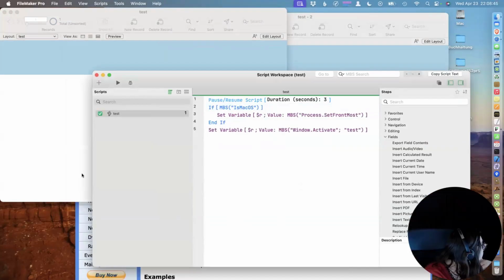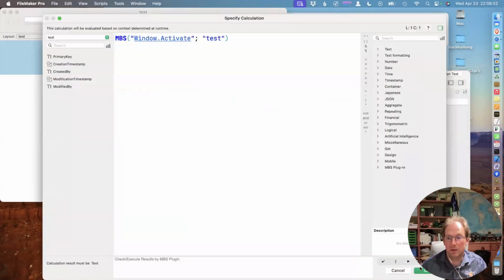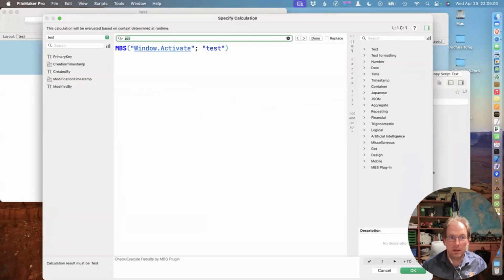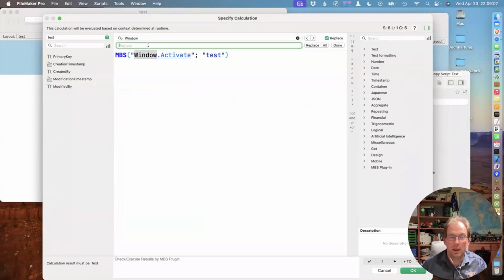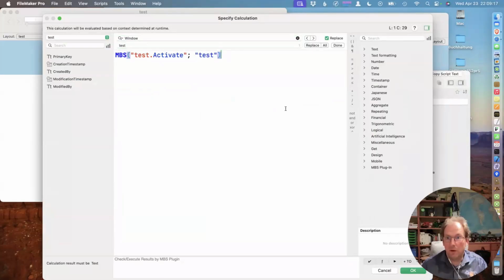Does MBS add a find/replace option to the calculation window? Well, yeah, you go to this little window here to specify a calculation, and then you press Command F, and you get the search bar here, and you can search for something. Then there is a replace thing, and you can test, replace all. I did not know this existed. If you click somewhere, just press Command F and see what happens.